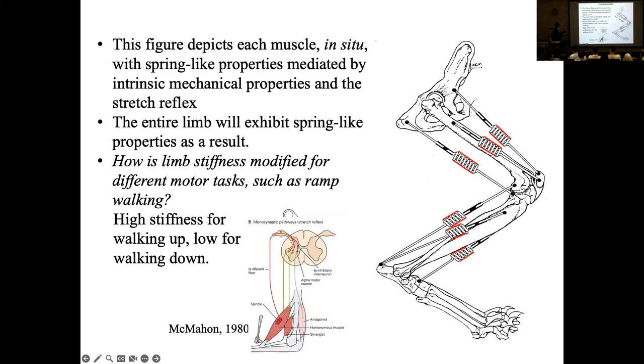We're not going to worry about the fact that that spring-like business comes from an interaction of the intrinsic mechanical properties and the stretch reflex. That's all packaged in a little black box. But we can see that if you have a limb like this with these springs connected, and you build a model of this, it would have a posture. And if you pushed on it like this, it would behave like a big spring with all these muscles contributing their various contributions.